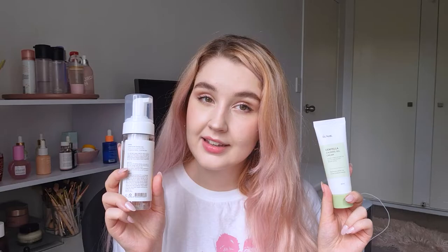Next up, I have a couple of products from iUNIK. And the first one we're going to talk about is the Centella Calming Gel Cream.